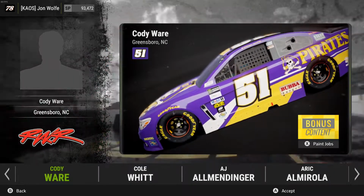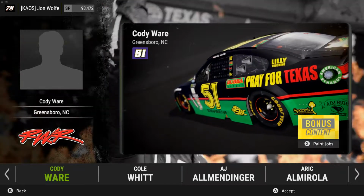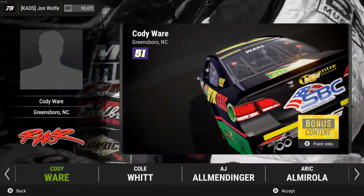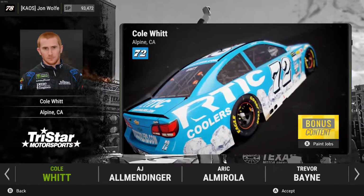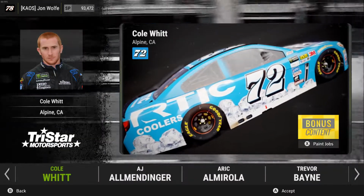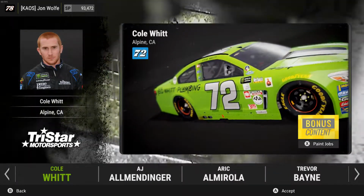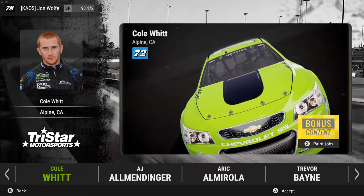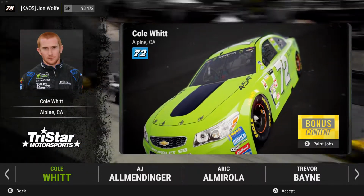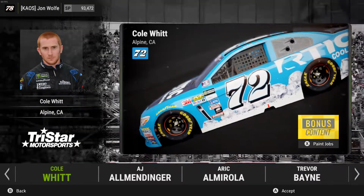Cody Ware actually has alternatives. Aside from the ECU Pirates, he has Bubba Burgers Pray for Texas. Oh, that's cool. Good for him. Cole Witt also got alternatives. Ted Witt Plumbing. Is that his dad? Not a bad paint job, all things considered. I think it's a throwback to somebody, possibly.